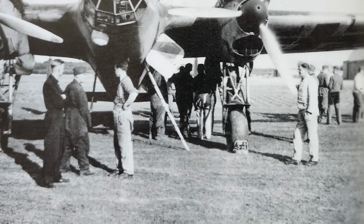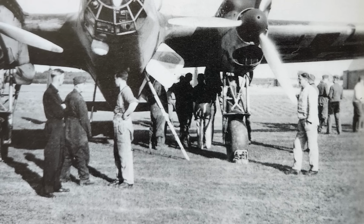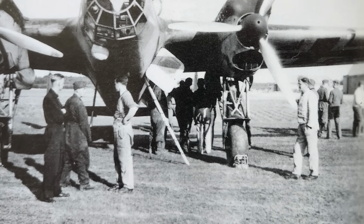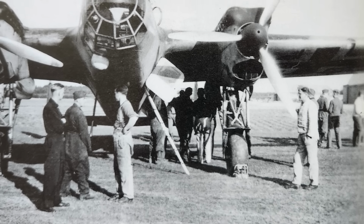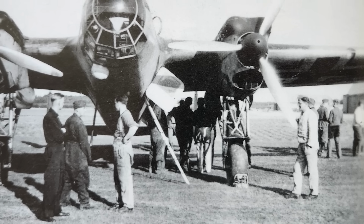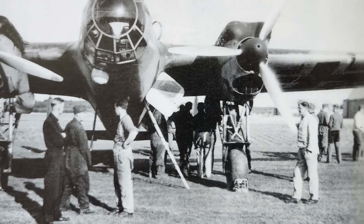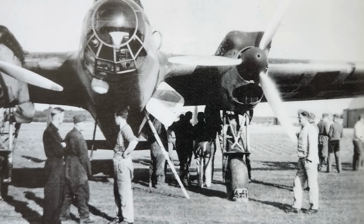The first of these Do-17s were delivered to Luftwaffe units in 1937. Dornier was among the first in Germany to make use of split assembly with its aircraft, and because of this, the bombers could be rapidly produced, as the workload was not only split between Dornier's various factories, but also those of other manufacturers such as Blohm & Voss, Henschel, and Siebel.